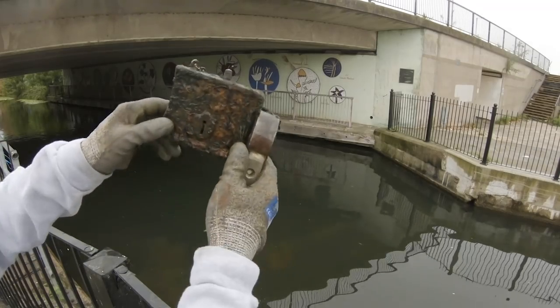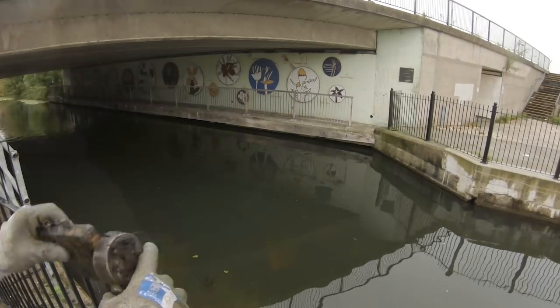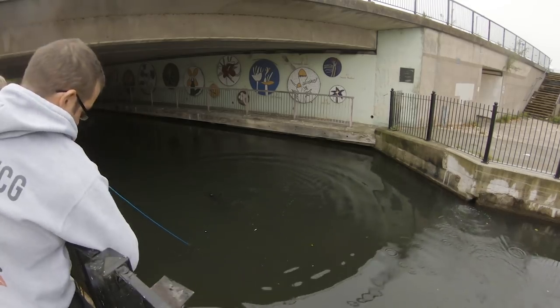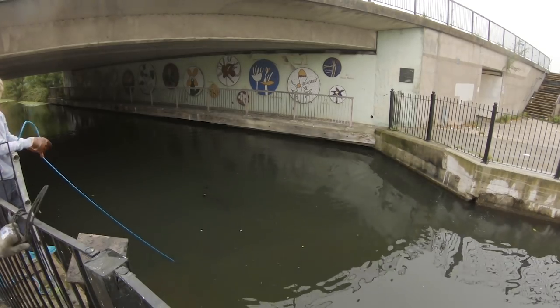On the really old mortise lock. It's cool. Jesus, that's a bit. Woo! Nice big bollard.